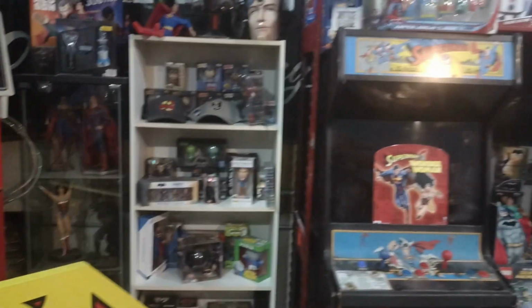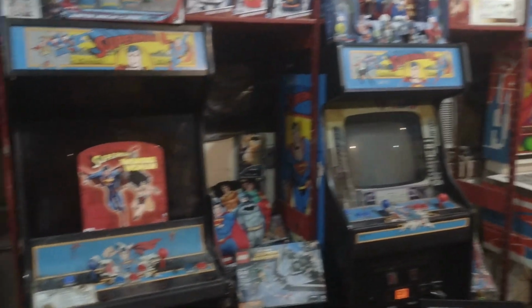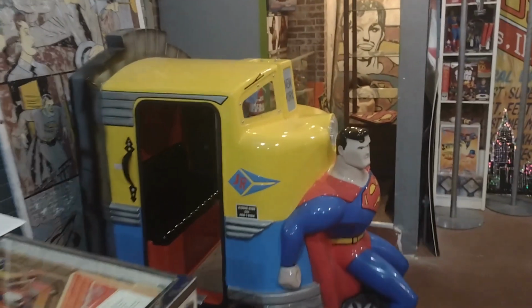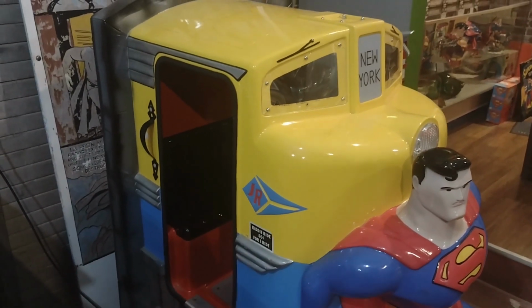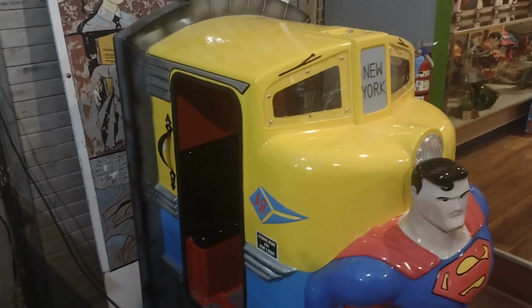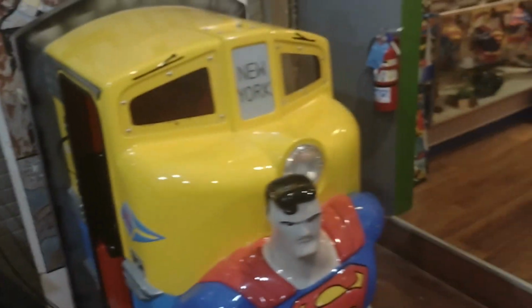So, two of the Superman arcade games over here. Unfortunately, neither one is currently operating at the moment, as well as Superman Pinball. And one of the classic kiddie rides that you used to find in the malls back in the day. Any child of the 80s like myself will remember these. Usually would be near the food court or central area of the mall. Hop in there, pop a few quarters in, and enjoy a ride that basically shook you a lot.